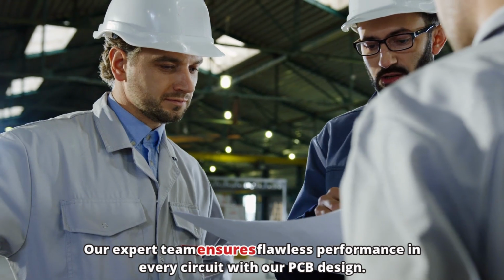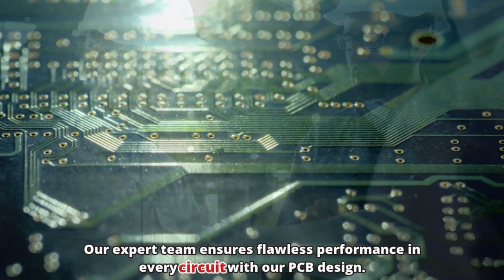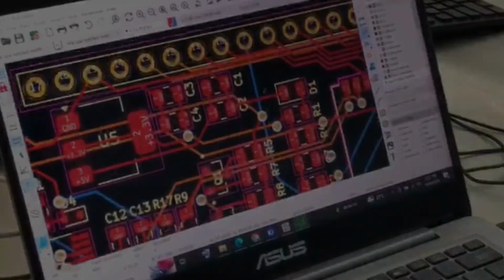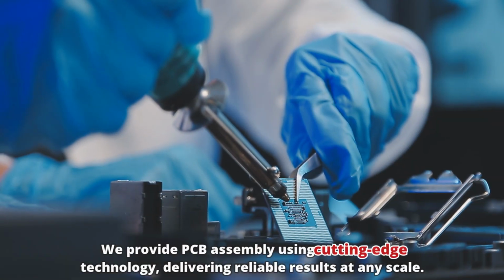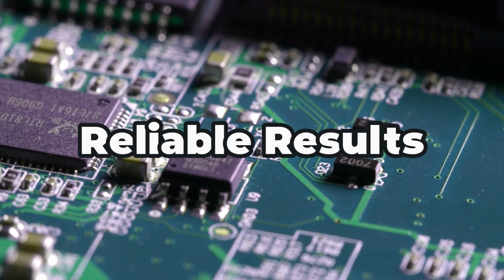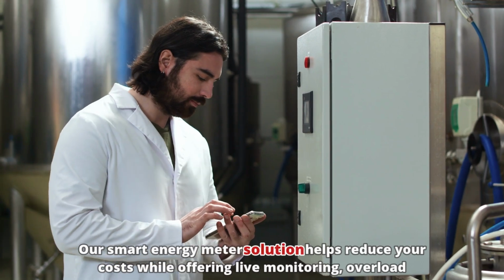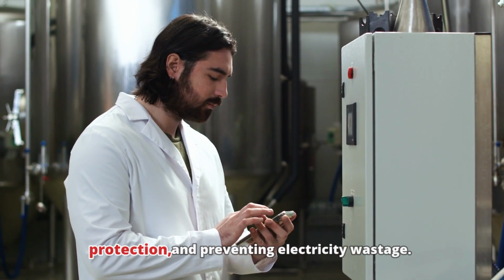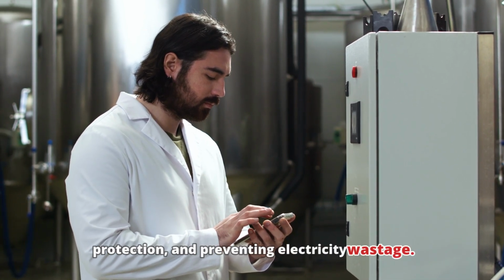Our expert team ensures flawless performance in every circuit with our PCB design. We provide PCB assembly using cutting-edge technology, delivering reliable results at any scale. Our smart energy meter solution helps reduce your costs while offering live monitoring, overload protection, and preventing electricity wastage.